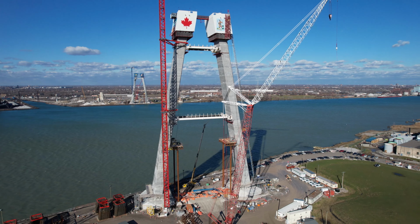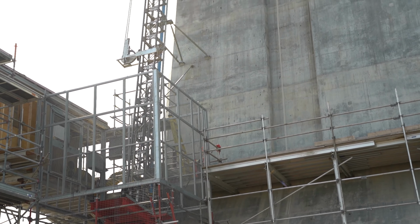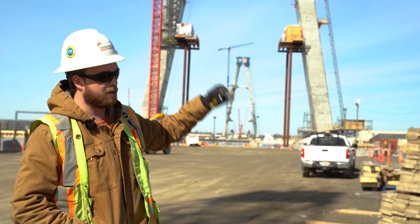Total across both tower legs, the total concrete used was about 7,000 cubic meters. We actually pump it from the ground. We have a stationary pump at the base of the elevator, and we run our concrete line up the elevator mast and through a hydraulic placing arm. Rebar, we used around 3,000 tons of rebar total for the tower legs.